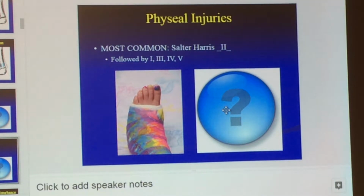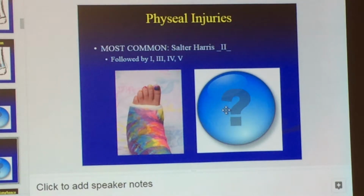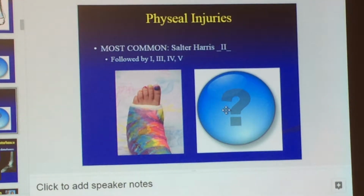The most common type of Salter-Harris fracture is a type 2, which again goes through the metaphysis and through the physis, followed by a Salter-Harris 1. The problem with a Salter-Harris 1 is that you can't always see what it looks like on an initial x-ray, and that's why it's so important for kids to follow up with us in clinic about 1 to 2 weeks afterwards.